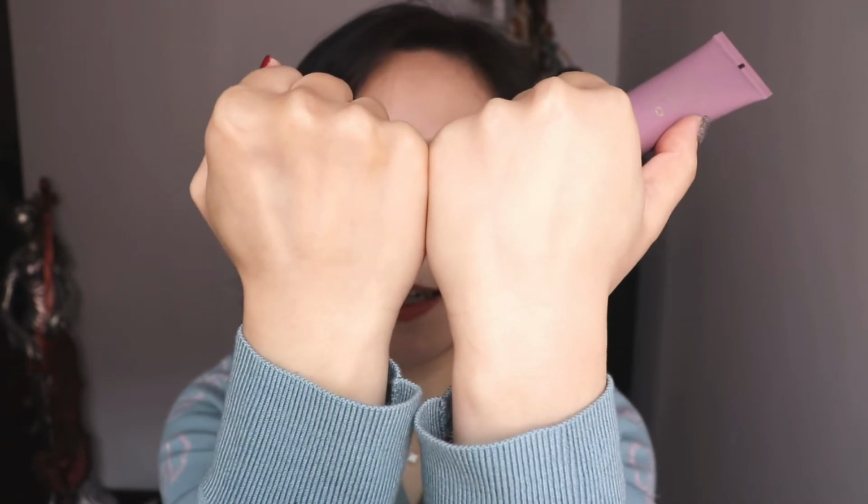I put on this one just to compare with my other hand. Can you see the difference? It's kind of lifted one shade up. So look at the difference. It's very good in terms of evening your skin tone, minimizing the pores, and also helping your foundation sit better on top of it.